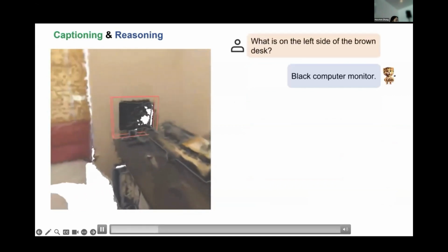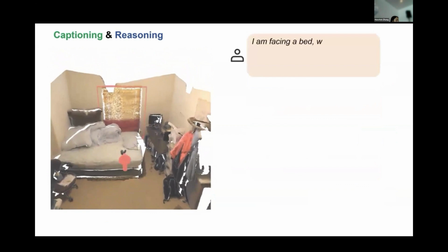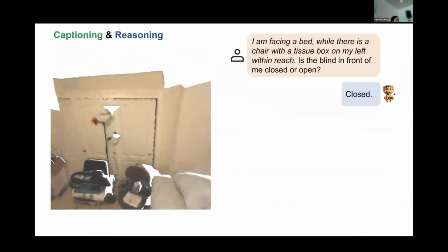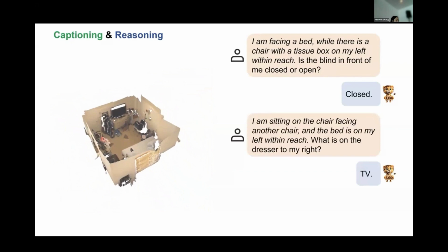And it requires very strong reasoning capabilities because even if we can detect each object, it's hard to understand the spatial relations among the objects. So the reasoning capability is trying to capture the relations among the objects and use those relations to answer the question. Here's another example of inferring the relation between objects and answering questions.